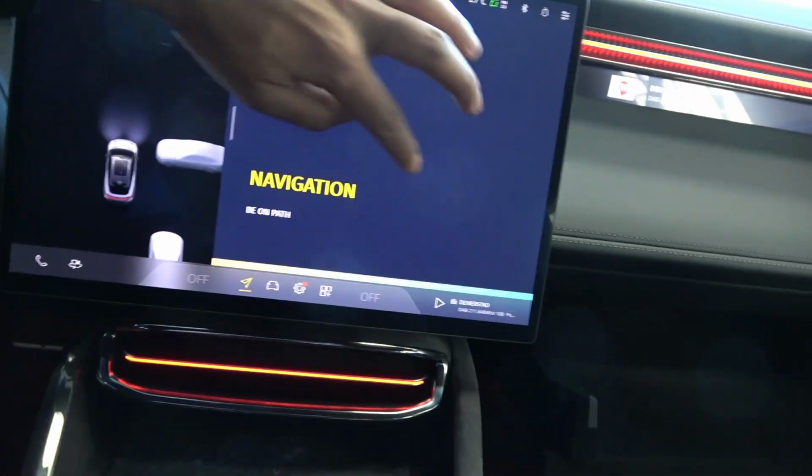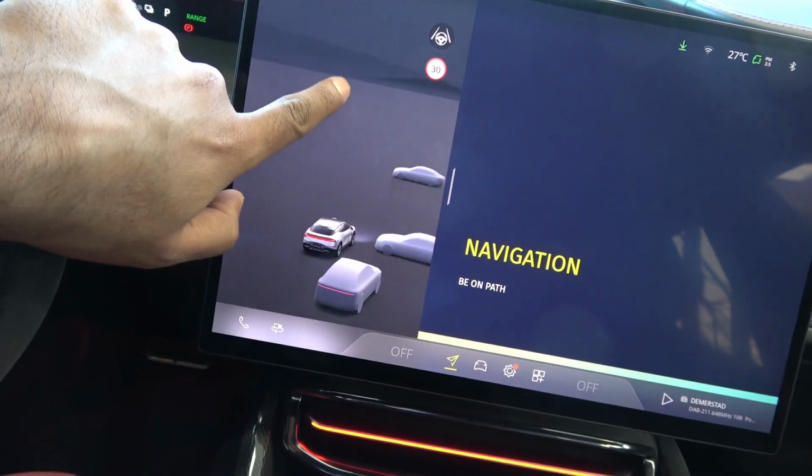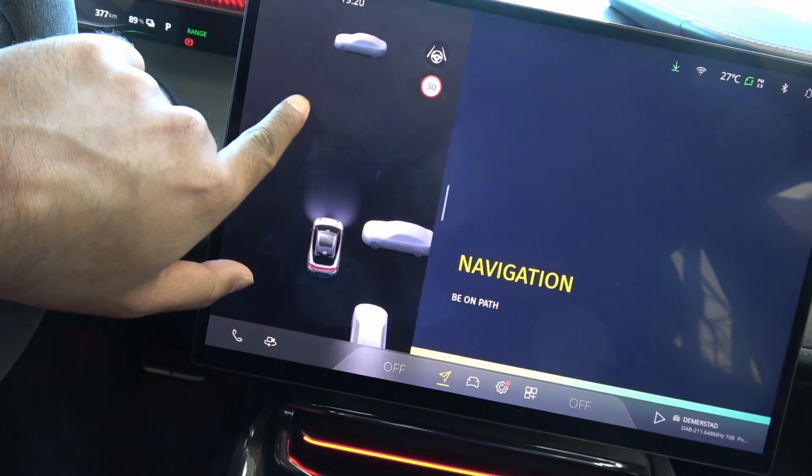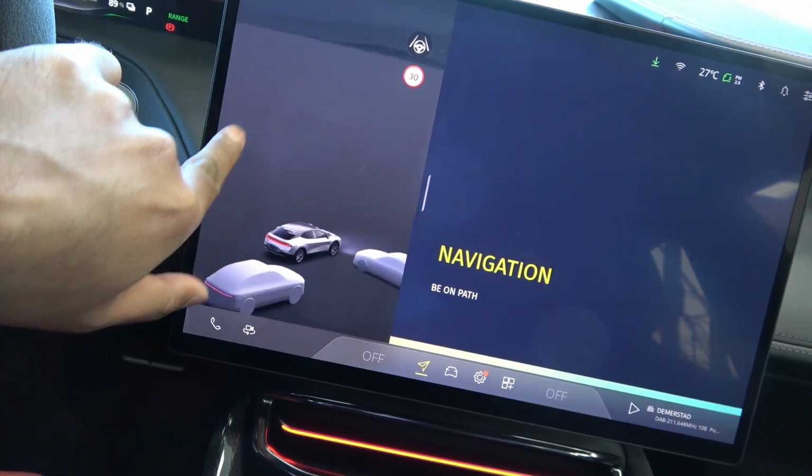Oh, there we go. Okay, can we have navigation, please? This screen is showing live all the cars and people that are moving. Oh my goodness, this is so cool.